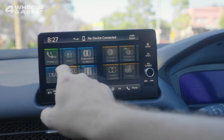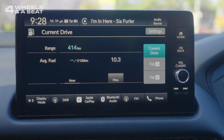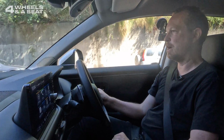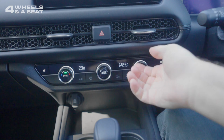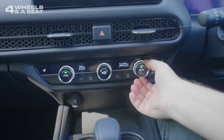The 9-inch center console screen is pretty much the same as the Civic's, so the graphics are beautifully sharp. It runs really smoothly and really well. It did freeze up on me briefly during the week at one point, but that seems to be a one-off, so we'll overlook that. And it also features wireless Apple CarPlay, but no native navigation. Climate controls under that, they run completely independent of the center console screen.